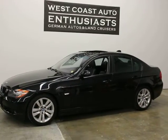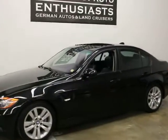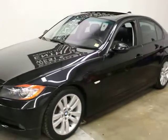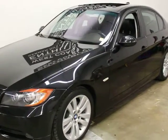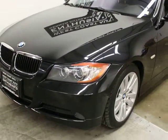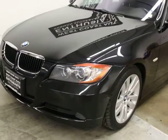We welcome trades. So this is known as the E90, 91 or 92 body style, depending on the coupe, wagon, or sedan. They went through a complete redesign in 06 and 07, depending on the coupe or the sedan. We bought it and kept it just because it's a manual transmission.